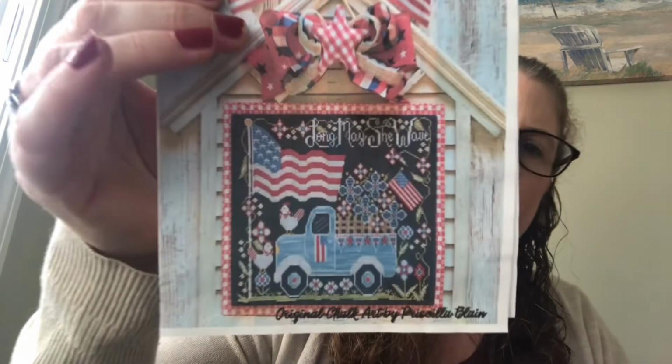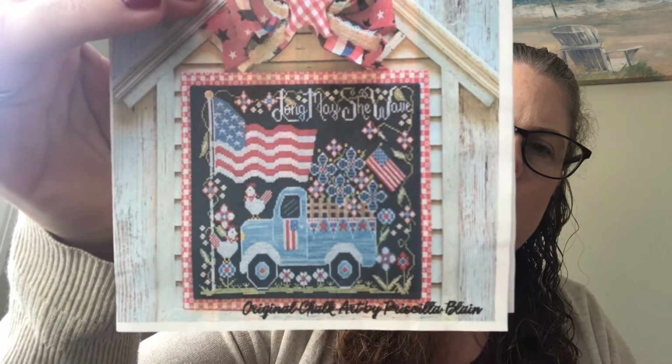So this month she pulled 14 and 16. 14 is cute bird number 430, which I have not started yet. And the other one is Long May She Wave, number 16. So let's look at my progress on this one. Long May She Wave is Stitching with the Housewives. It is this one right here.